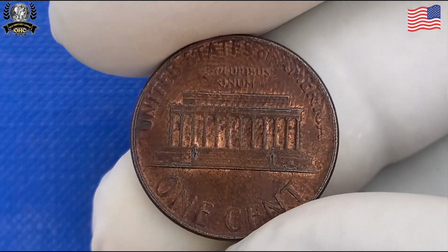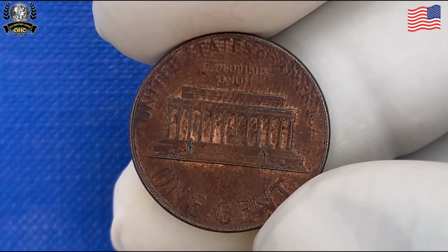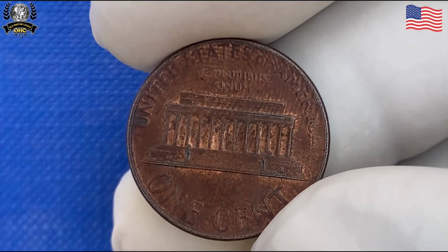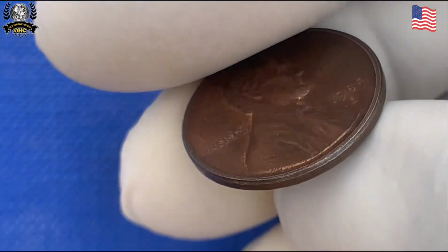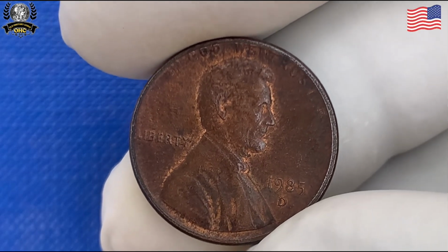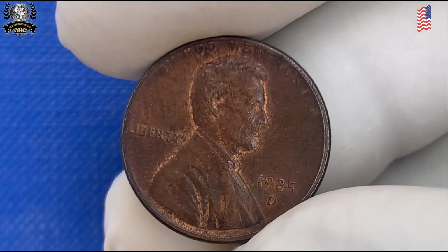The doubling effect can be most noticeable in the letters of "Liberty" and the "E" in "Trust." These coins are highly prized because they are so elusive and difficult to find. The condition of the coin also plays a significant role in determining its value, as coins that are well preserved and in near-mint condition fetch higher prices. As with many other rare coins, the 1985 double die penny has captivated collectors, driving demand and causing the value of these rare pieces to rise steadily over the years.